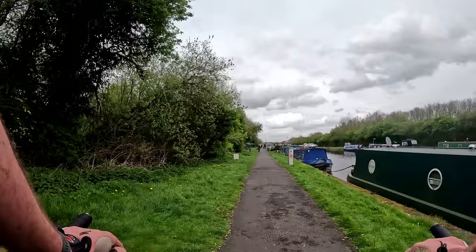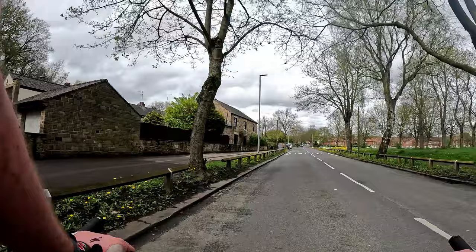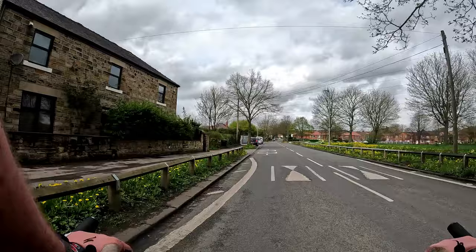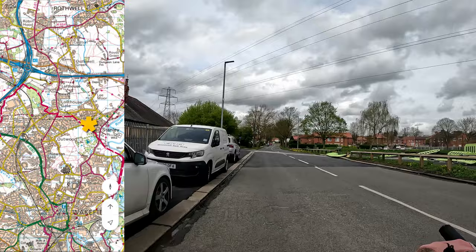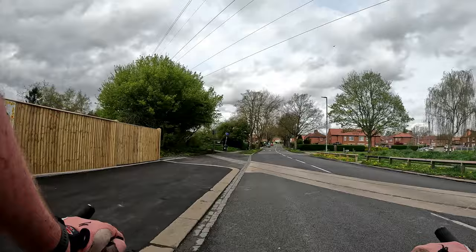So this is now Stanley Village as opposed to Stanley Ferry. And there's a cute little left turn coming up that follows what looks like some old watercourse or culvert, and once more keeps you away from traffic. Left here.